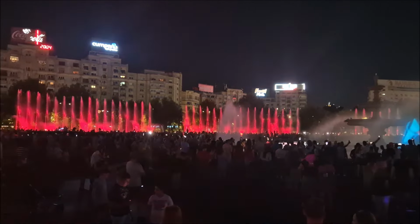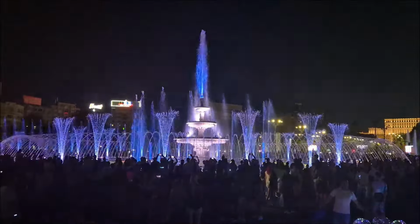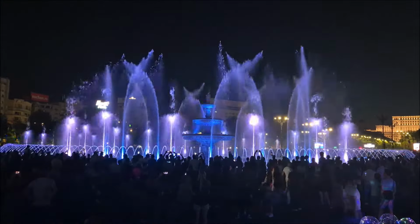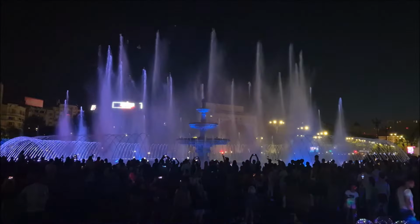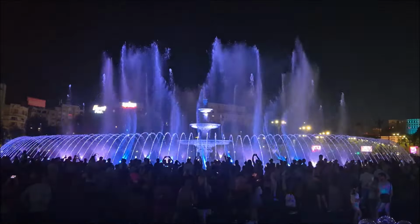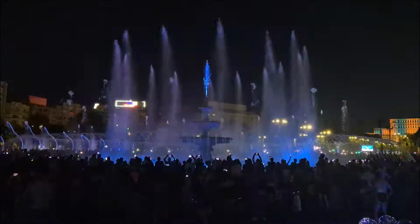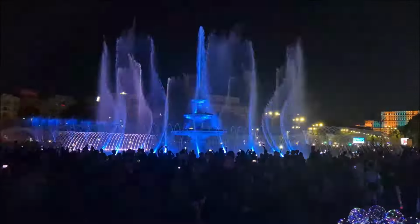The Bucharest fountains represent an excellent example of how modern technology and design can enhance public spaces, turning them into vibrant, multi-sensory urban attractions. They reflect Bucharest's commitment to revitalizing its public infrastructure and creating engaging experiences for residents and visitors alike. Whether by day or night, the fountains offer a delightful spectacle that enhances the city's charm and appeal.